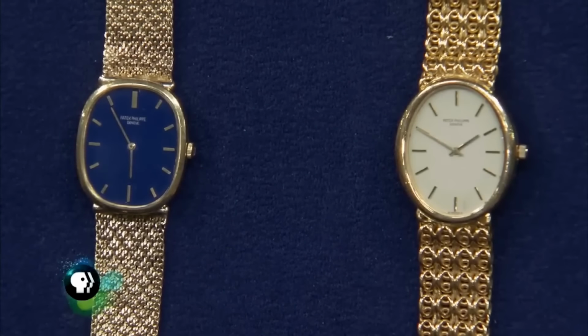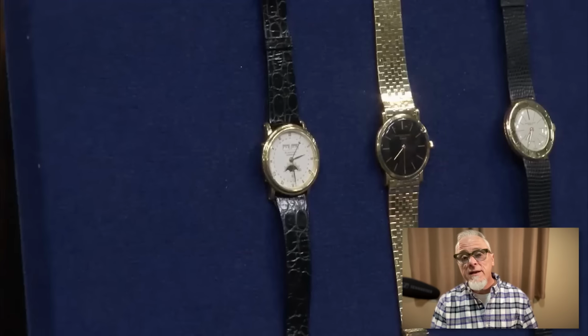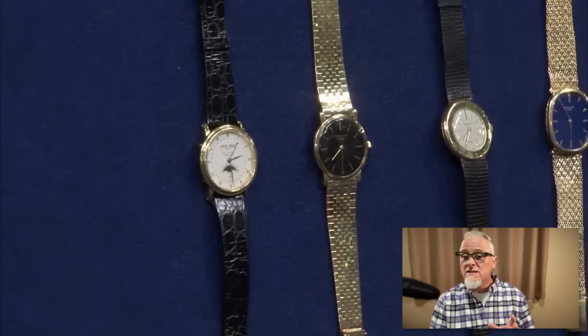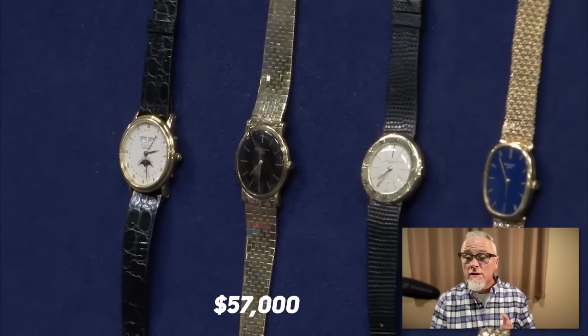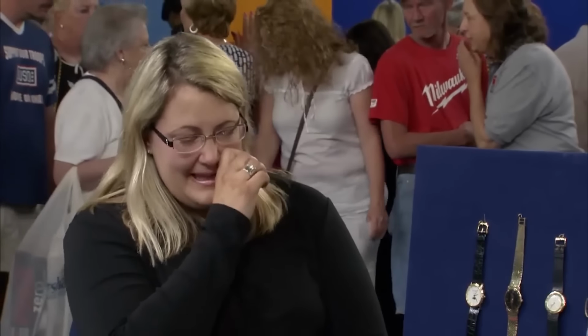As a watch collector, I started to get pretty excited because it's a sort of potpourri of the best names in the world. The estimated total retail value of this exceptional collection reached $57,000. Oh my goodness. Congratulations. Thank you. That is amazing.